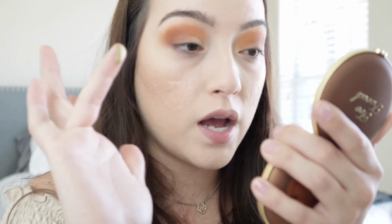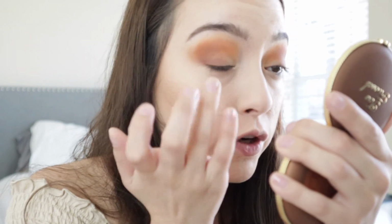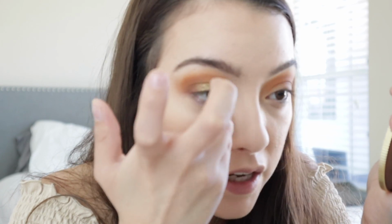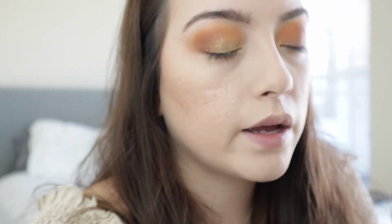I'm going to go in on my lids, and for that I am going to be using Fall Vibes, because me and the vibes. I am going in there first in the middle. Then normally when I'm trying to get in the inner corner, I will just turn my finger. This one does have fallout, so it did kind of go on my lower lash line there. So that is what it looks like.